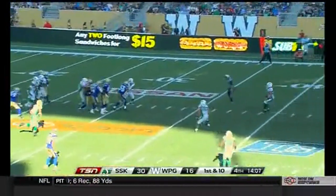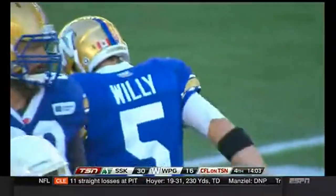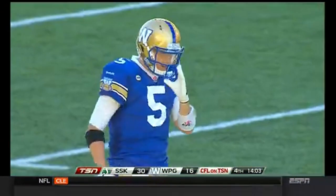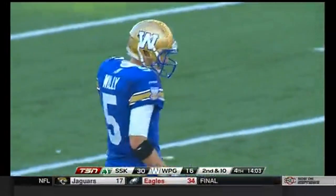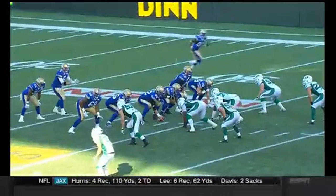Willie back. Pressure on. And now shovels it away. That's an incomplete pass. Little desperation there. Willie just avoiding the sack. He wanted a deep throw here, and he wanted to get the football to Romby Bryant, who was well covered. Tyron Brackenridge stayed deep, and he got underneath.